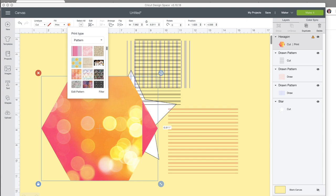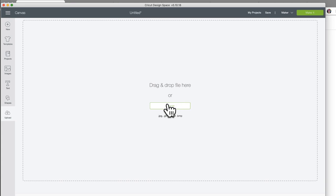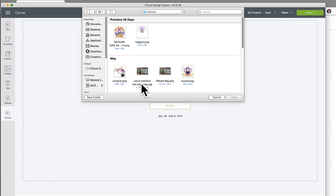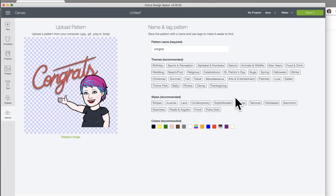I upload a picture and it is just a cut and print. Can I make it into a cut file? Okay. Upload a picture. Let's find a picture. Let's go to my Bitmoji file. Okay, I have full videos on how to upload a Bitmoji, and I have extra things in the video.